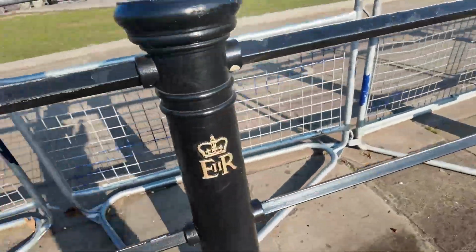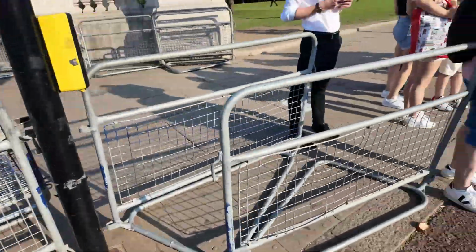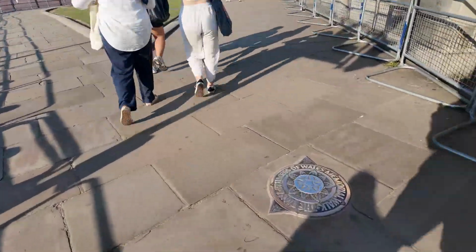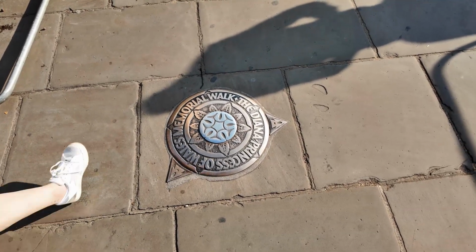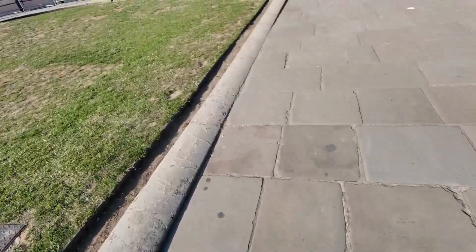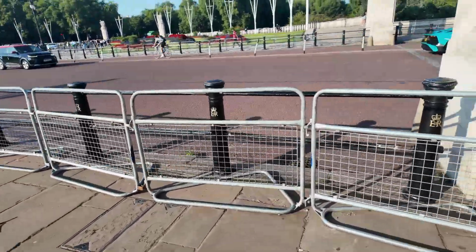We've also got the ER on all the posts here. I doubt they'll change that. And we've got these memorial badges. Oh, so this is part of the Diana Princess of Wales Memorial Walk, which I believe is maybe like a trail you could follow that leads you to the Diana Memorial in Hyde Park. Oh gosh, I've taken such a long way around.